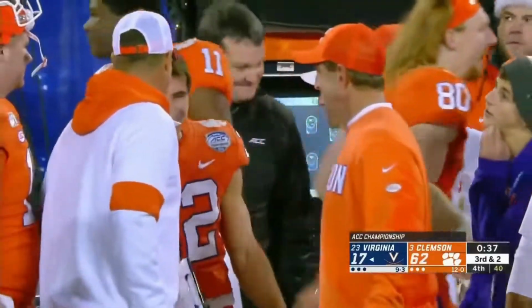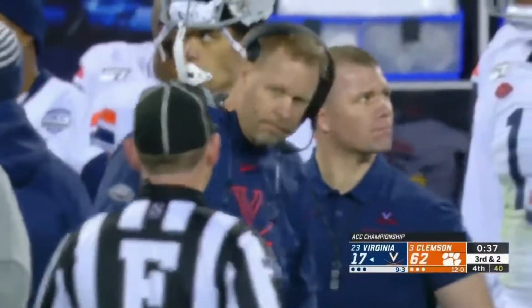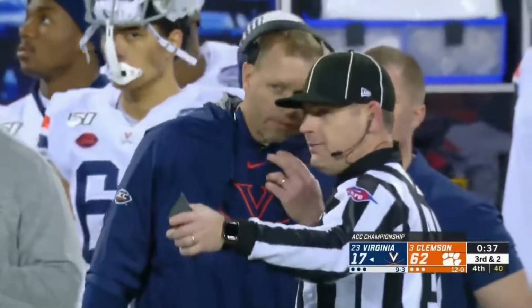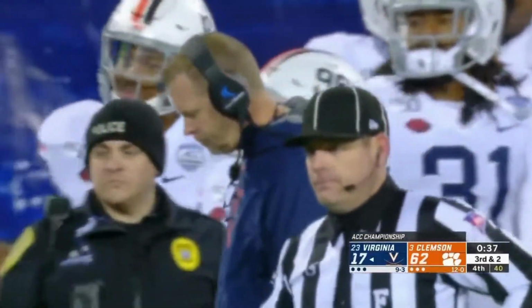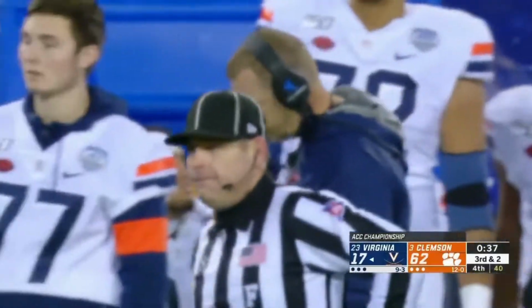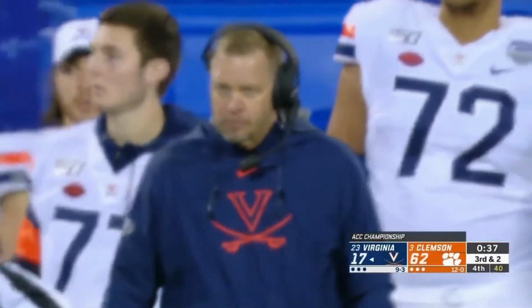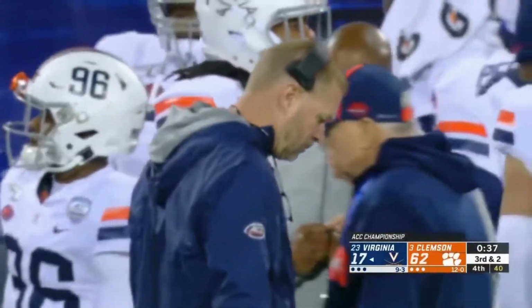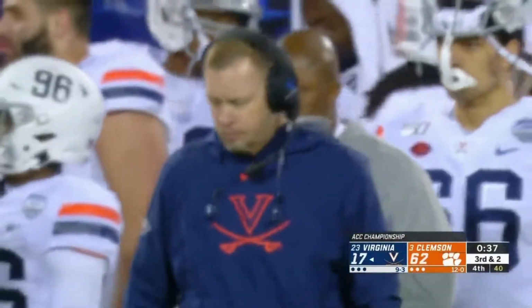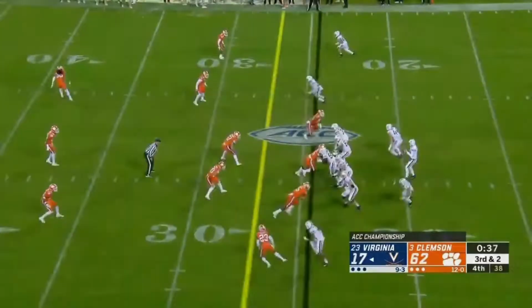And a great year for Bronco Mendenhall. You can't lose sight of that, right? The narrative of this game cannot override the season that he had. Nine wins and the Coastal Championship, and finally 15 years waiting to get over Virginia Tech. All of that, and to see him in the Orange Bowl in a New Year's Six game.